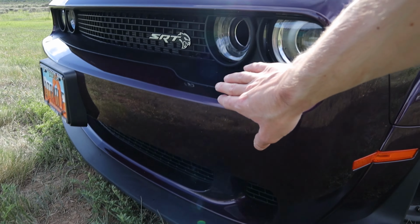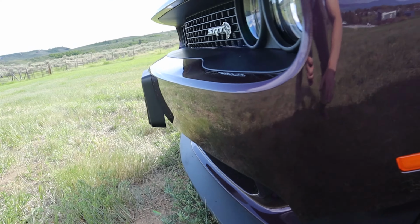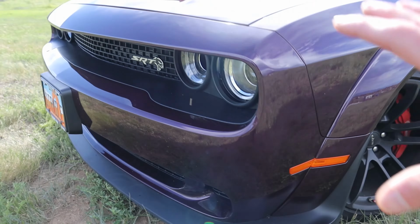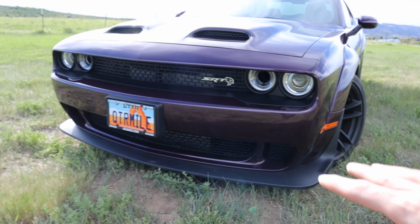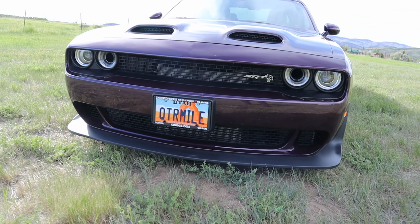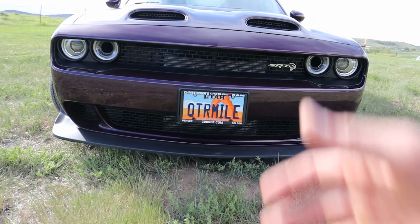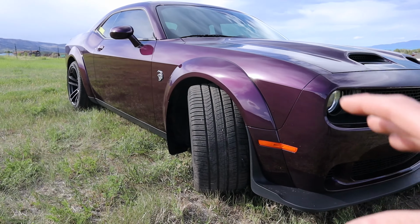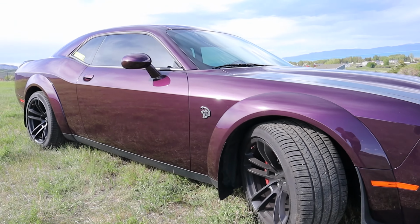This has a little bit of a flatter front end as compared to the Scat Pack, which actually rounded in a little bit more into the front splitter. So the front end of this car is unique to the Hellcat, except, like I said, as of the wide body Scat Packs, they have the upgraded Hellcat front end too, which makes these a little bit less special. But regardless, the looks of this car are just super unique and super cool looking.